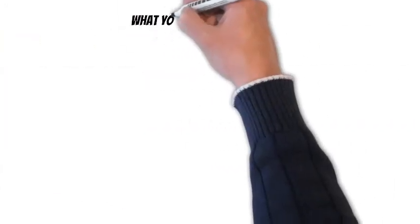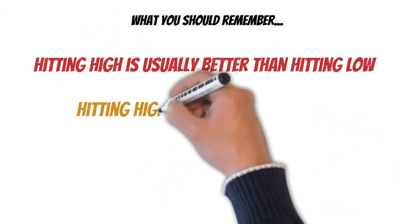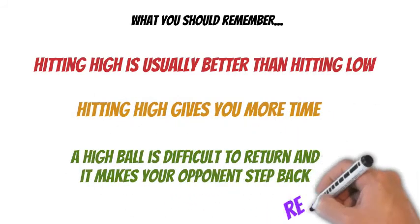What you should remember from this video is that hitting high is usually better than hitting low. Hitting high gives you more time, and a high ball is difficult to return and it makes your opponent step back.